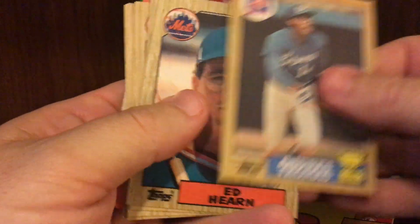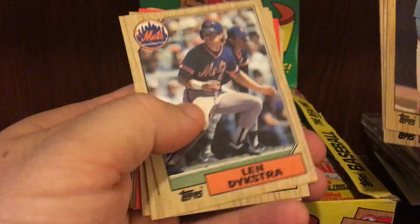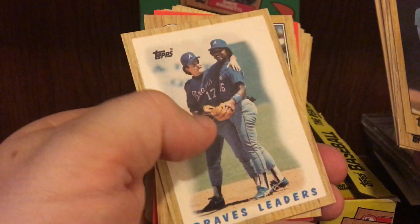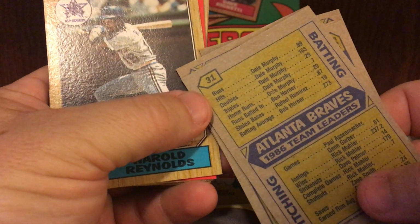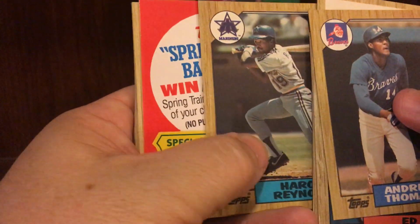Andres Thomas. I was a big Braves fan as a kid. Two of my favorite teams. Lenny Dykstra, that is a third-year card. A nice Braves leader. It's like Glenn Hubbard and who's the other one? Rafael Ramirez. Harold Reynolds.